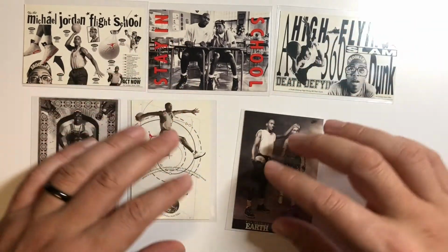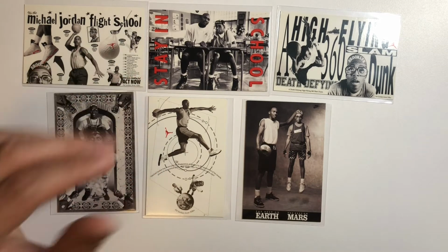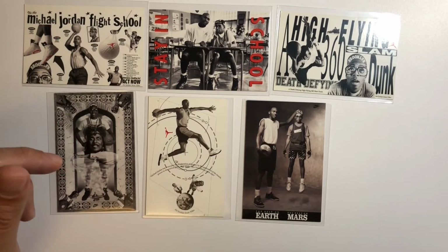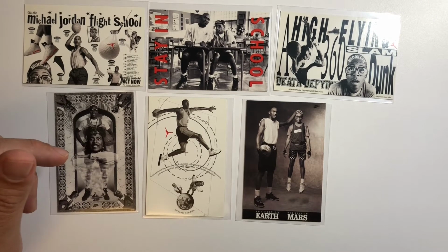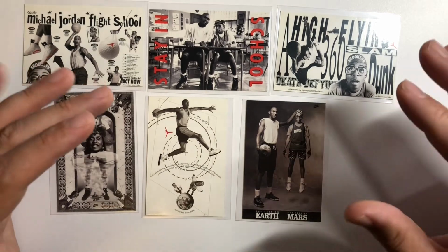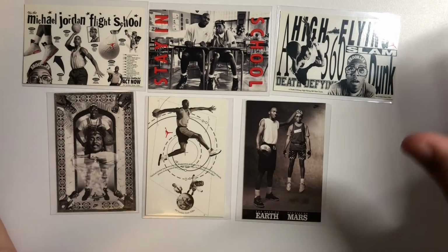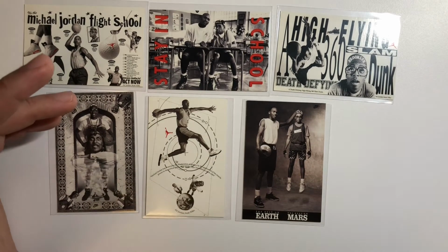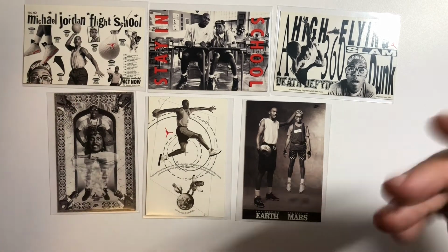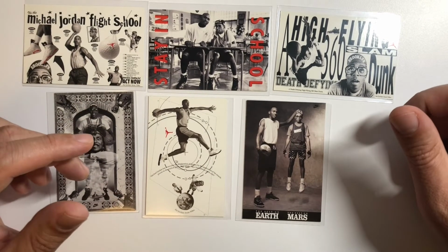So first thing I will pull up here is the PSA Pop Report, which will give us a quick snapshot of what in the world these things are doing as far as grades go. Obviously, coming in this little box, they definitely aren't easily kept in good condition because they're loose in there, flopping around. So a lot of the times you have corner damage or edge wear. But here you go. Let's look at PSA.